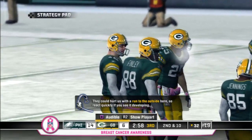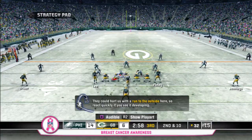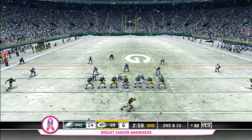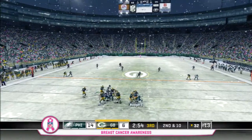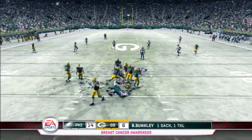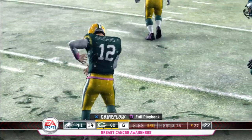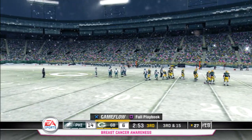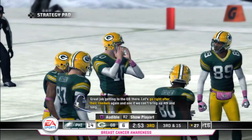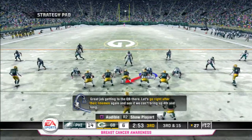They could hurt us with the run to the outside here, so react quickly if you see it developing. Rodgers will be dropped in the backfield. There's a Packers player making his way to the bench. All right, great job getting to the quarterback there. Let's go right after their lineman again and see if we can't bring up 4th and long.